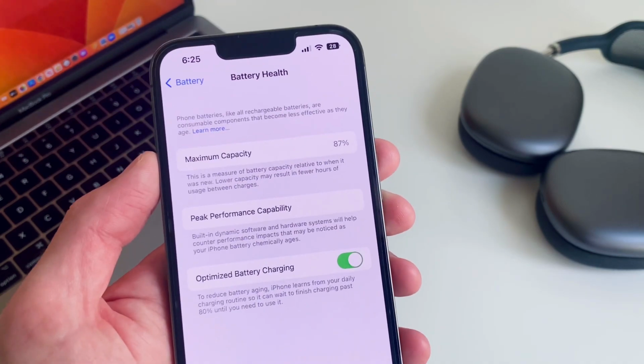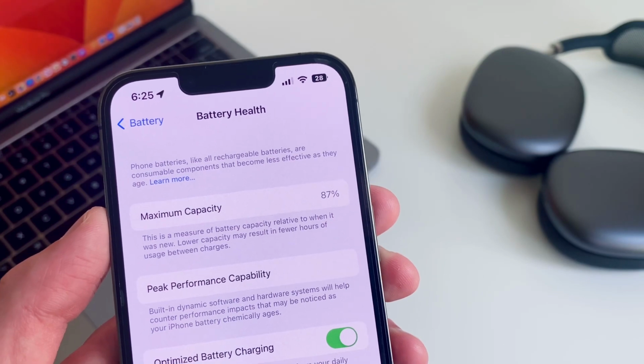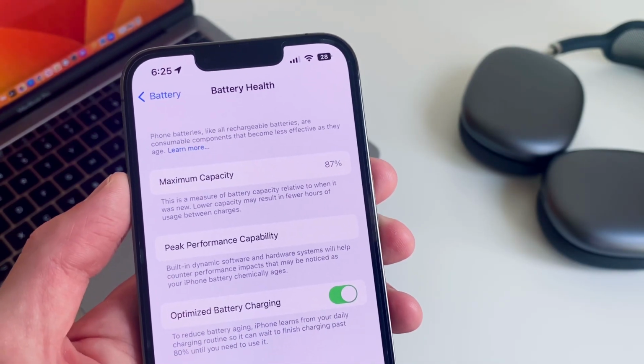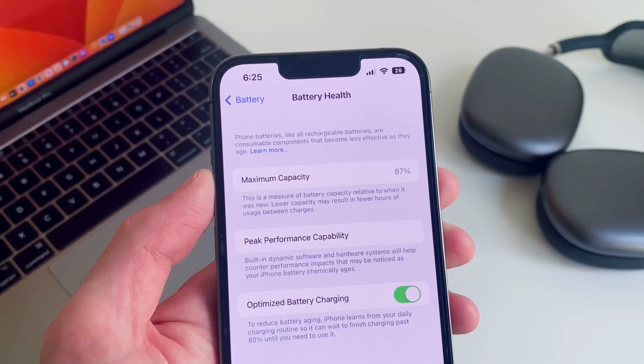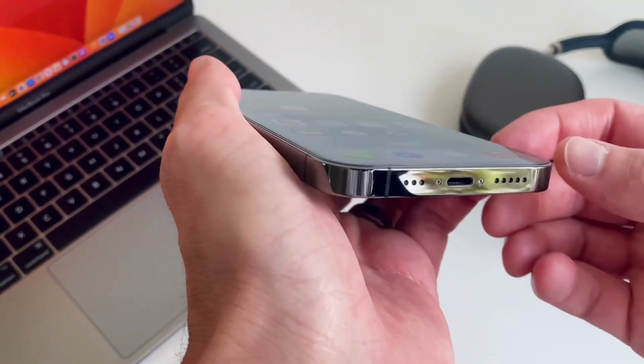I know there's a lot of people online that make a big deal out of this, and I can honestly say I think it's because I live in Florida. It gets really hot here. Most of the time it's hot. If you leave it in the car, or if I'm just outside for a while, the weather could affect the battery. In terms of wear and tear, my phone still looks great.